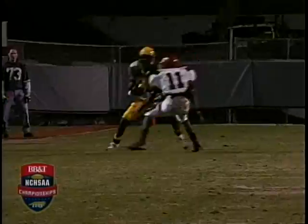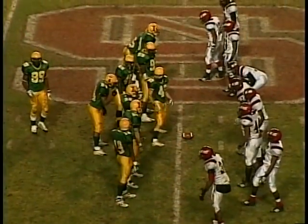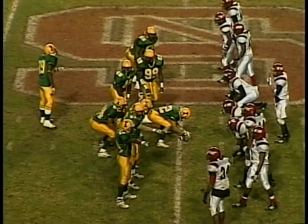They did a nice job covering the deep threats, 12 yards to go for Independence. McFadden to go to his 3rd target there. Barnes unable to find some space, and how about this? Another punt for Independence. New Bern's going to get the ball back. Just an opportunity for Marty Evans to get more face time. Marty Evans set to punt.